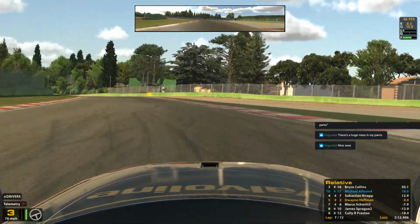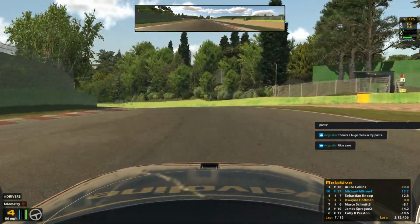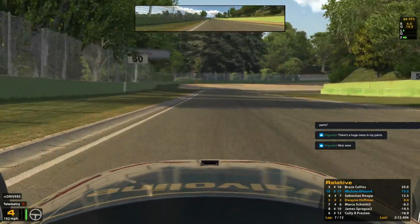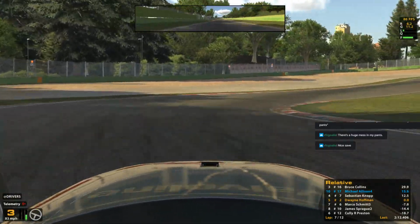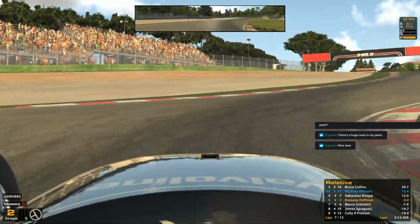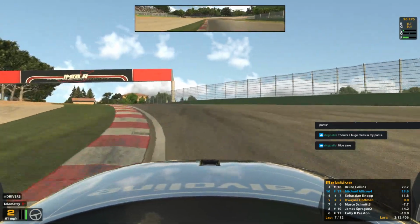The thing about this is that the corners here in real life have interesting camber. Like this first part here, in the game you think, okay, is it really U-shaped for drainage?